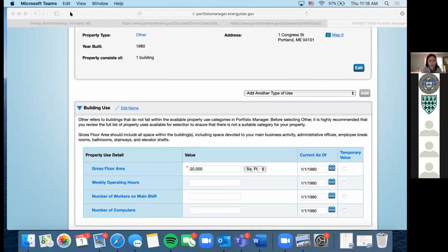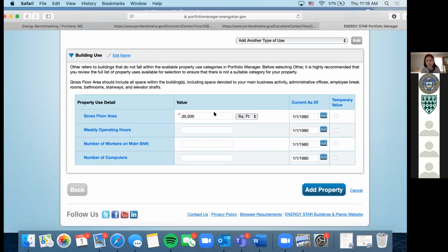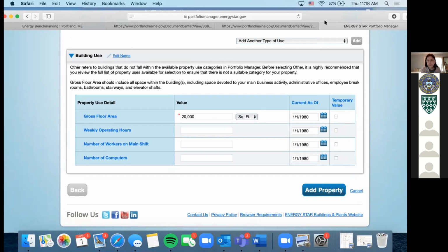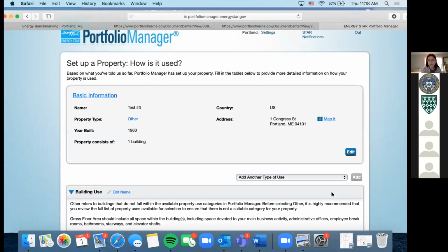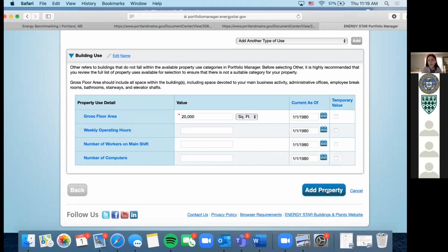Okay, so this is the page that comes up next. It gives an overview of that basic information I just put in. Here it has the gross floor area I put in and other data. Feel free to add as much data as you want. It only helps detail your property more and give you more information as you continue to add metrics. I'm going to add property with that button.